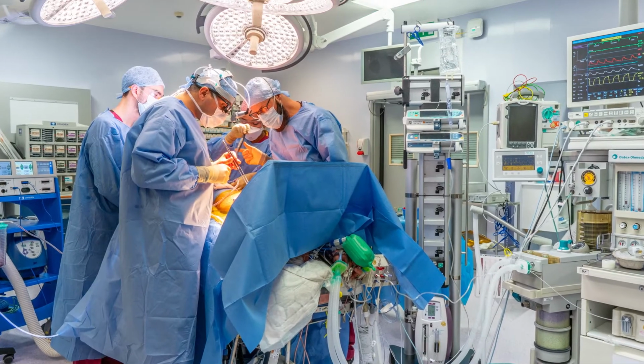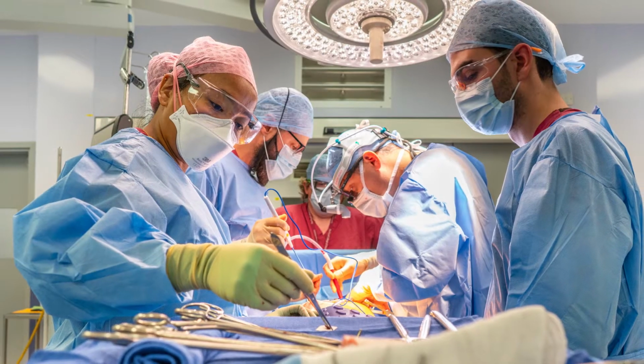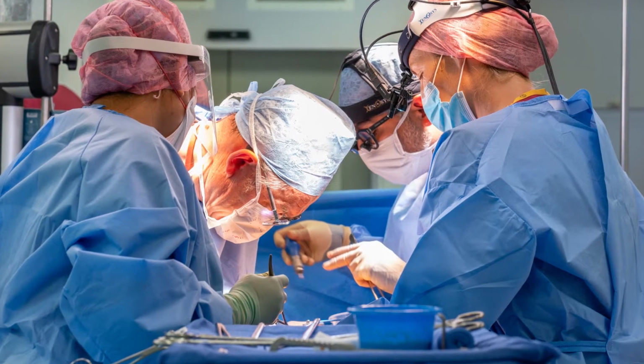We do all sorts of cardiothoracic surgeries. We do bypasses and valve repairs and replacements. And we do a lot of heart transplants, lung transplants, and we also do mechanical devices.